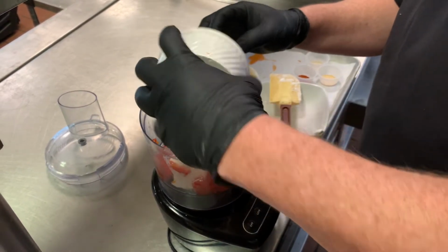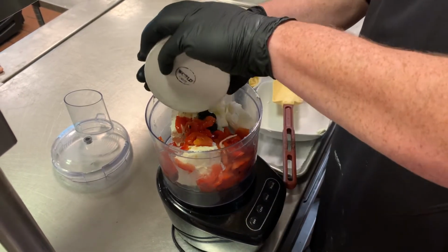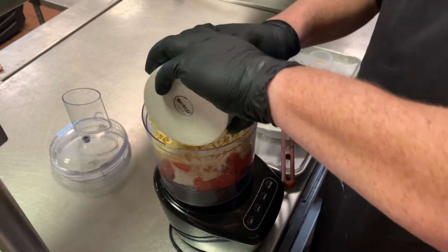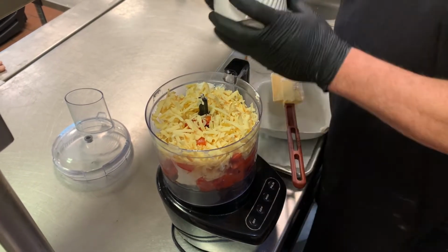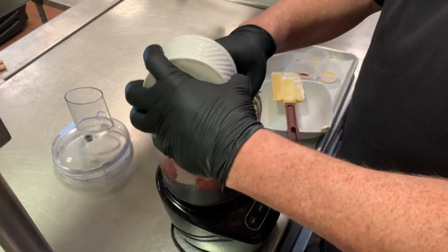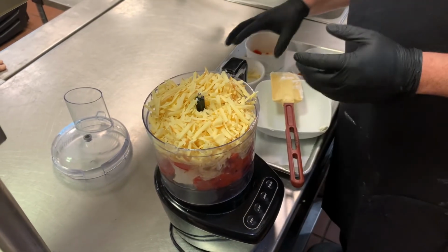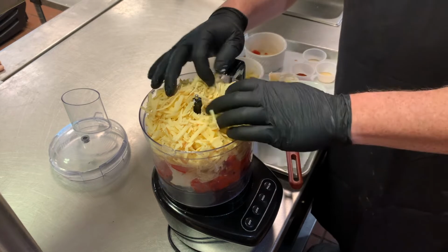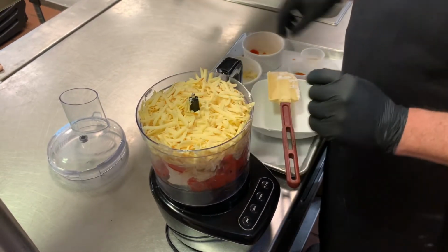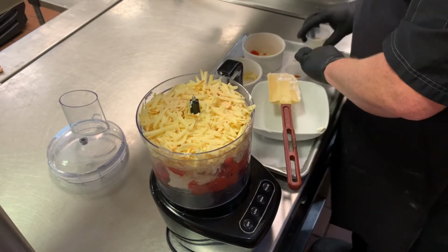Peppers. Our shredded Gouda. Like I was saying earlier, you could add smoked cheddar into that. That would take it to a new level if you wanted to try something different. And then we'll put in our dry onion, garlic, and cayenne pepper.